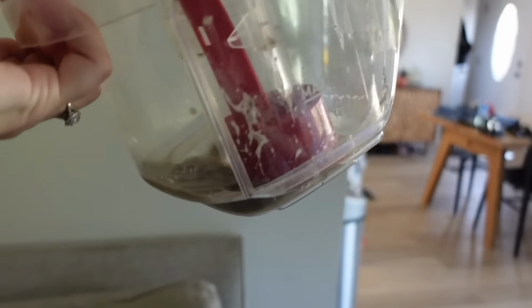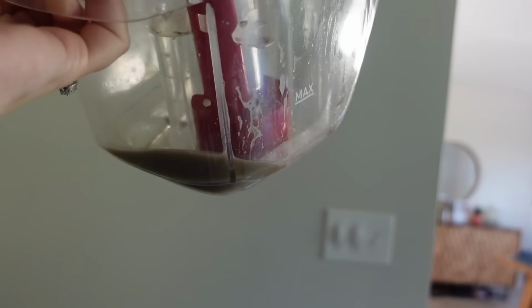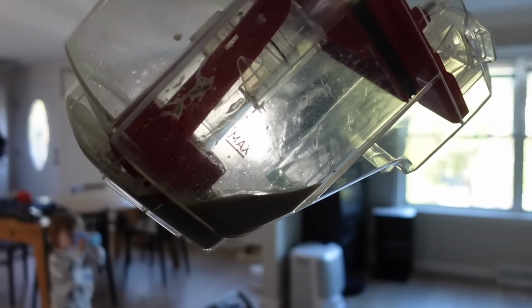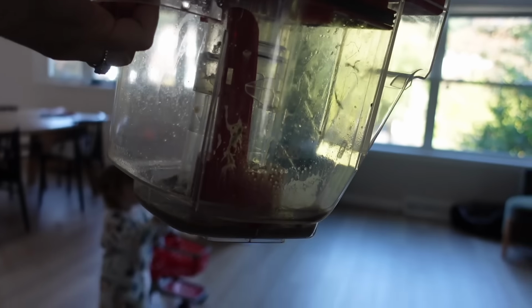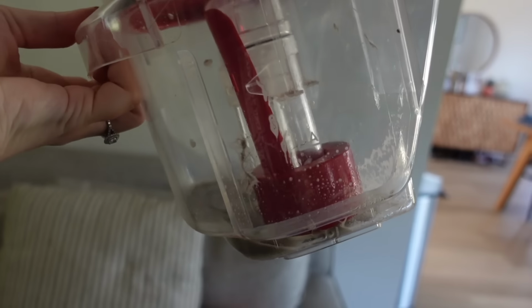But this is the dirty water from the couch. How disgusting is that? That's crazy. Obviously, it was only spot cleaning, so there's only a little bit of water in here, but the fact that my couch that we've been sitting on has water this color coming out of it is sickening.